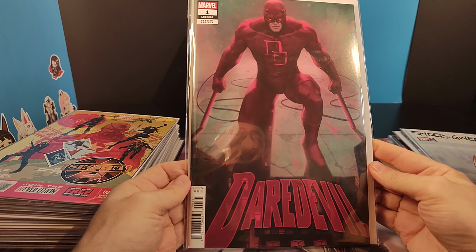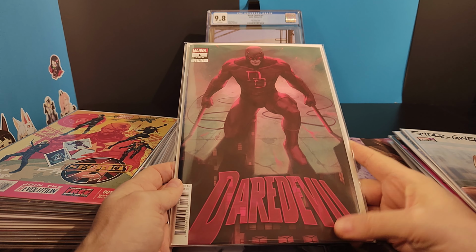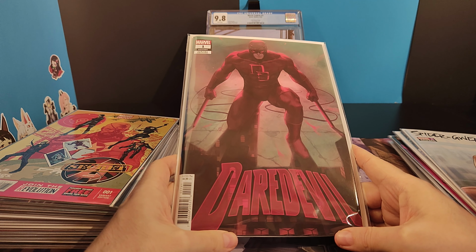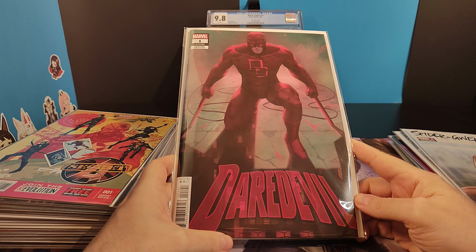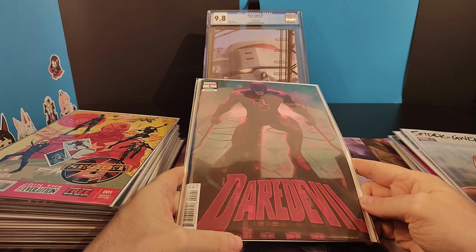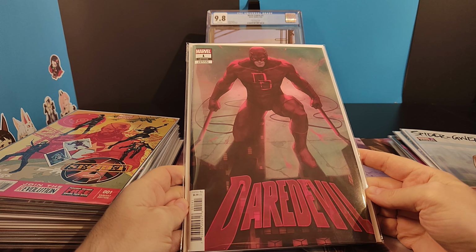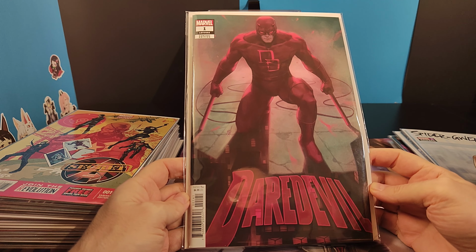Then we have a Daredevil number 1. And this is a bit of a mistake. I normally don't collect Daredevil, but I thought this was an Art Gem cover, and this is a mix-up in some list somewhere in one of my pre-order lists. This is, I forgot her name, one of the Art Gem collective artists, Edgecule cover.